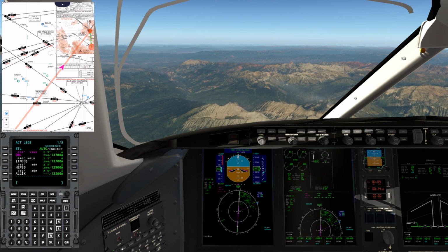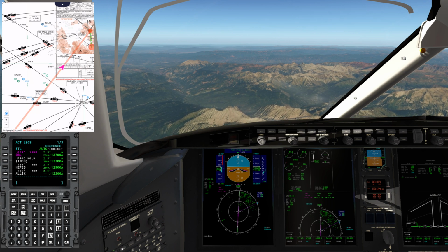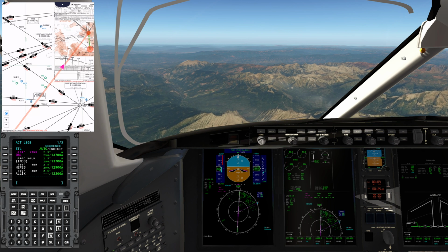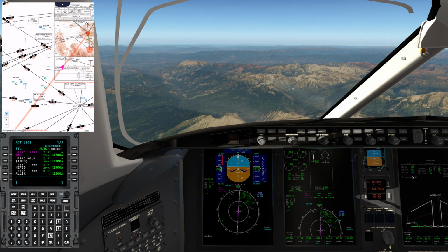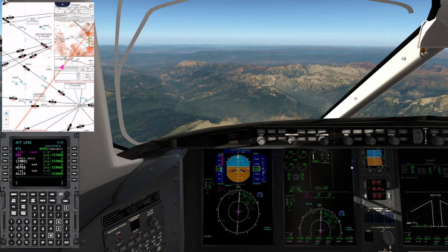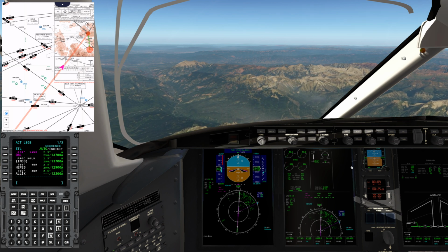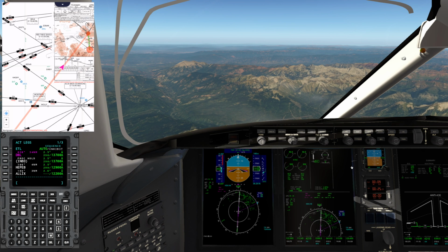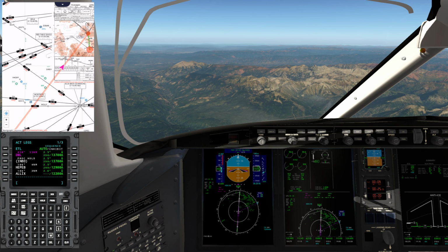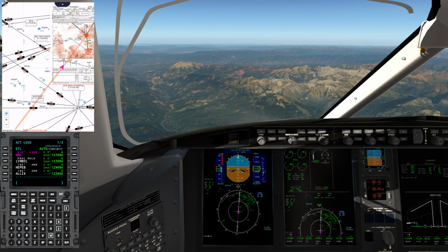So we can just run through the descent checks now. Destination ATIS we have received. Pressurization will be set for the landing altitude already. Just check, 700 is already set on there. Wing anti-ice and engine anti-ice is not required. Transition level is 18,000, flight level 180. Altimeters are already set for local altimeter. Left and right landing lights, we'll switch those on as we descend through flight level 180. We'll leave everything as is for the moment.